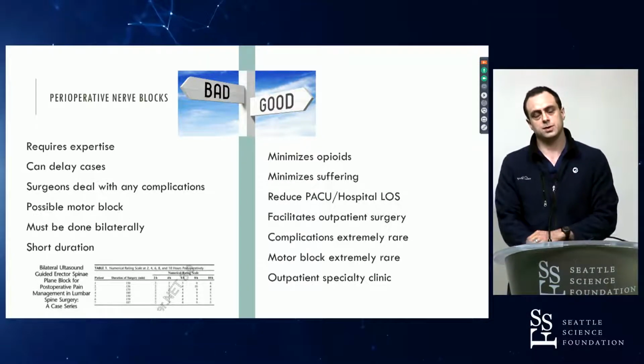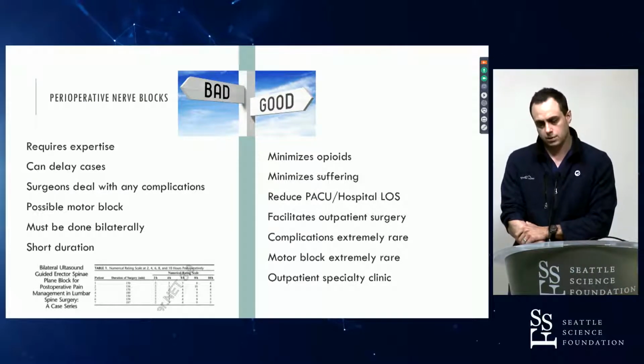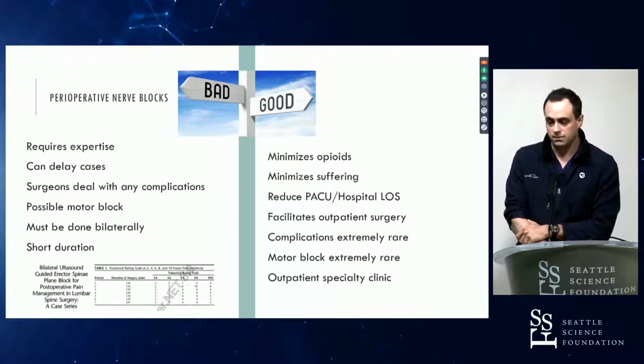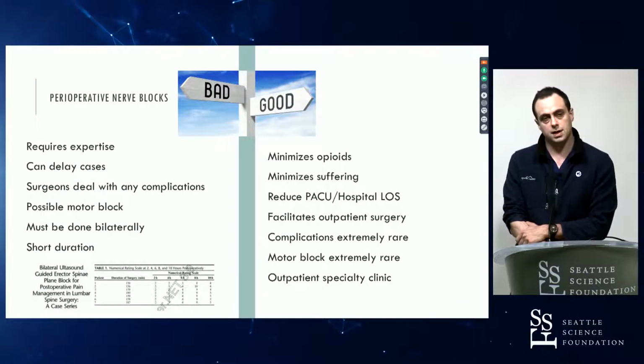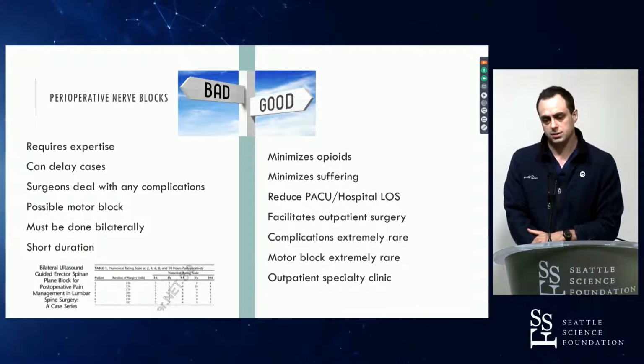For example, compared to a paravertebral block, where you could puncture the lung, or you could enter into the epidural space quite easily. These blocks are done in muscular planes, a fair distance from any of those vital structures, and therefore they're a lot safer than previous techniques that were more centrally located.